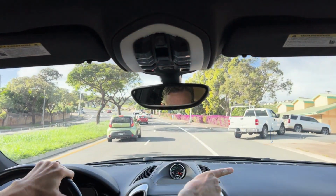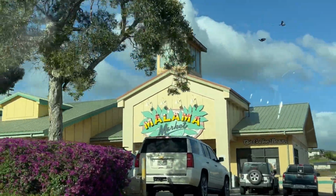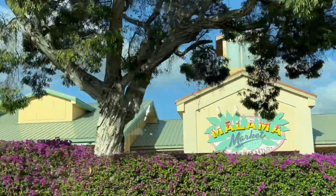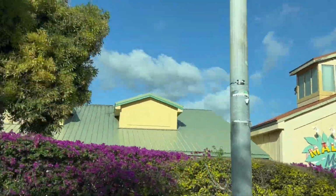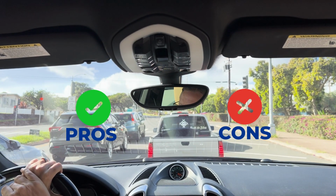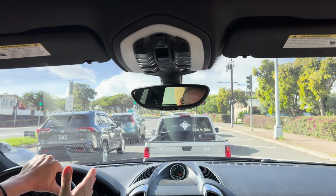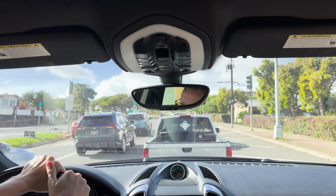And here's a nice little grocery store called Malama Market. It's a nice little spot if you need anything quick and close by. So the pros and cons of Makakilo, there really are no cons, except it's a very steep drive going northbound.